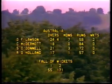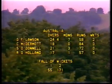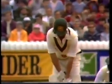And as far as I'm concerned, they're paying a penalty there for having gone in on a perfect batting strip with only 4 bowlers. The run rate achieved by England today was just under 60 runs have been added. The batsman taking strike is Kepler Wessels.